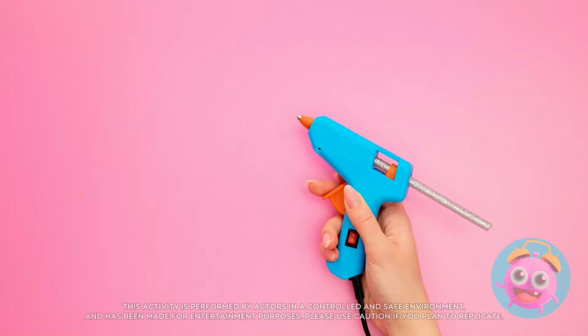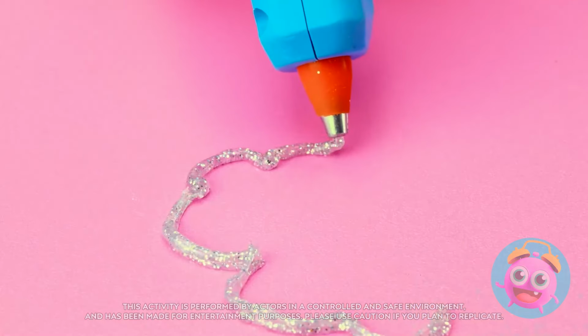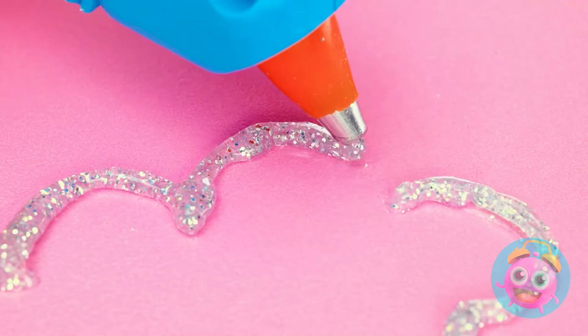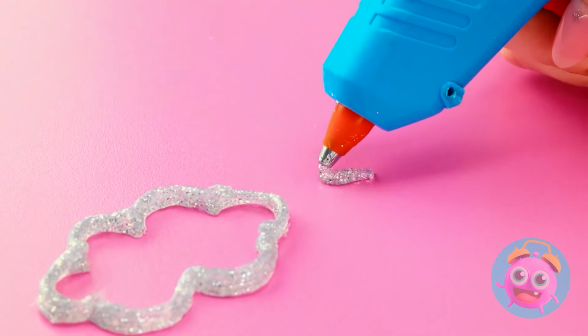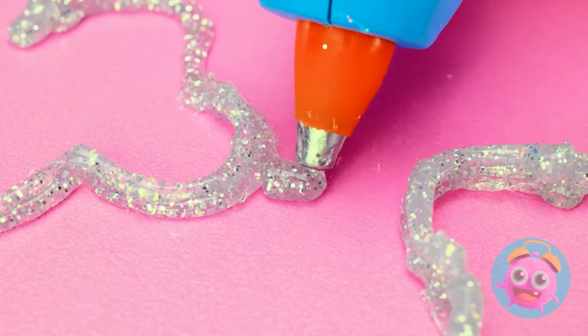Aha! My trusty glue gun never lets me down. I'll use glitter glue to draw out a shape. I want it to look like a cloud. This is fun. Now I need to make a second cloud. These will be the frames for my custom glasses. Now I can join them up.